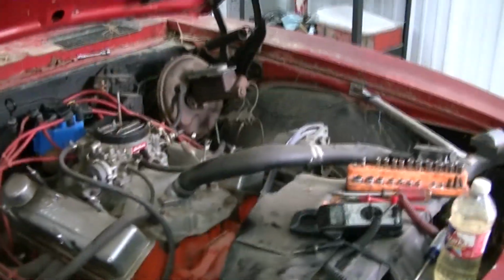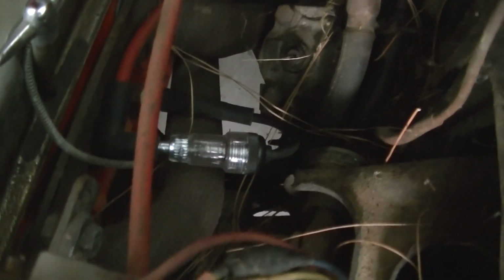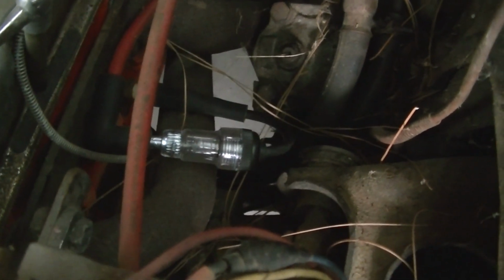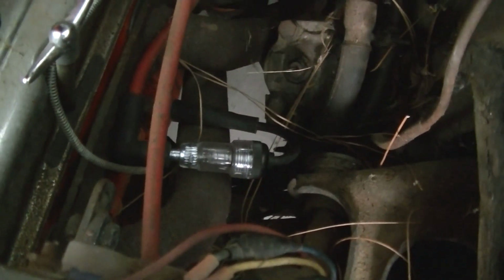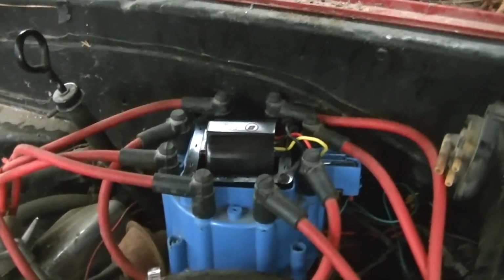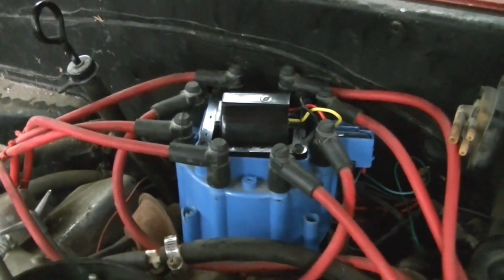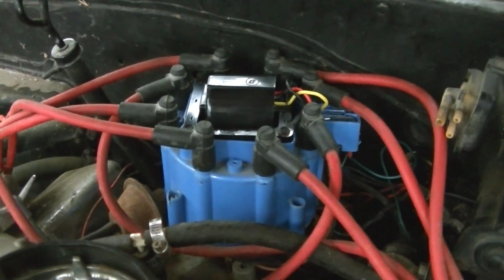All right, we're gonna crank it over and see if we got spark. I'm gonna get the camera down so you can see what happens here. Hopefully you could see that we're getting spark in this little module. It was lighting up, so we have spark now. So I'm going to go ahead and put the cover back on the distributor and then over the coil, and then we'll see if we can't get it to fire.